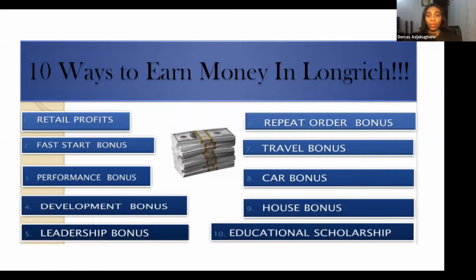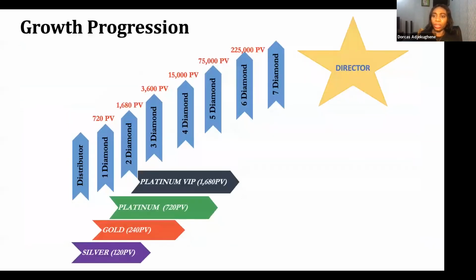Now, this has 10 ways for you to earn in Longreach. Beautiful ways. We have bonuses. We have funds that you can enjoy. Scholarship funds, housing funds, car funds, travel funds. If you've not left Nigeria before, you want to travel out, you can actualize that dream. We have bonuses you get on the weekly. We have leadership bonuses you can get also on the monthly. All these things are available to you on this platform.